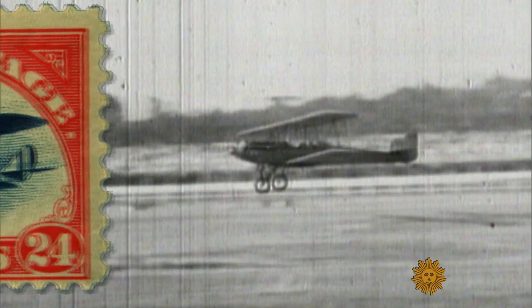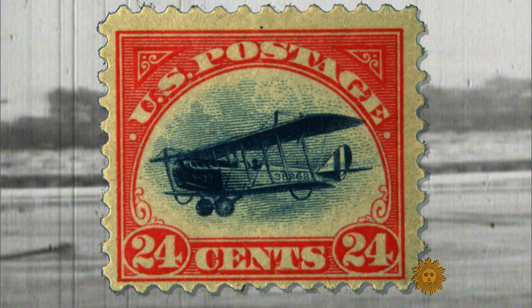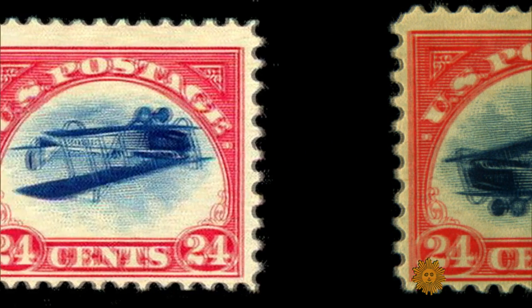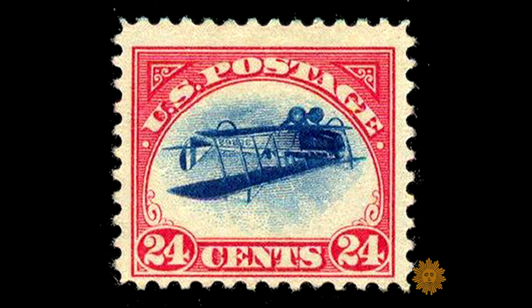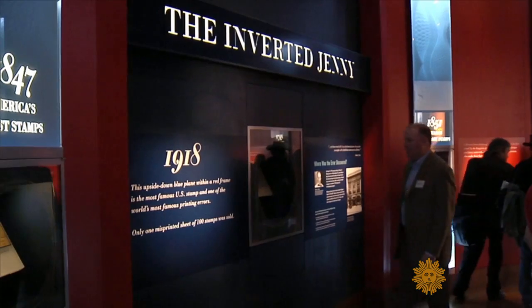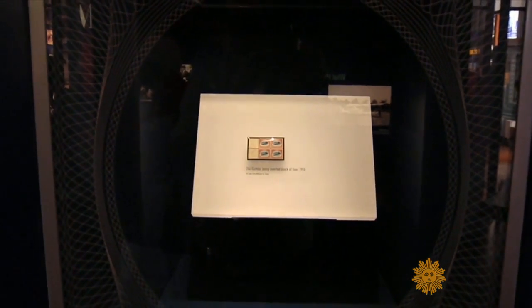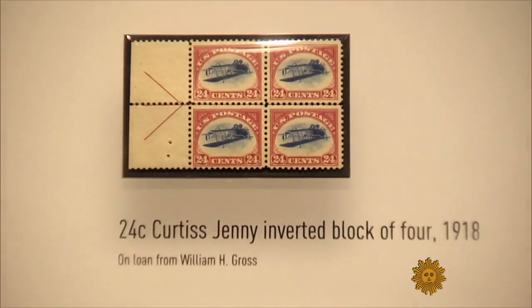But the story really begins in 1918, when the U.S. Postal Service issued a stamp in honor of the Jenny, a World War I era biplane. The stamp was red and blue. And they printed one with the blue upside down. One sheet? One sheet. Those stamps are now worth millions and far out of reach for people like David Robinson.